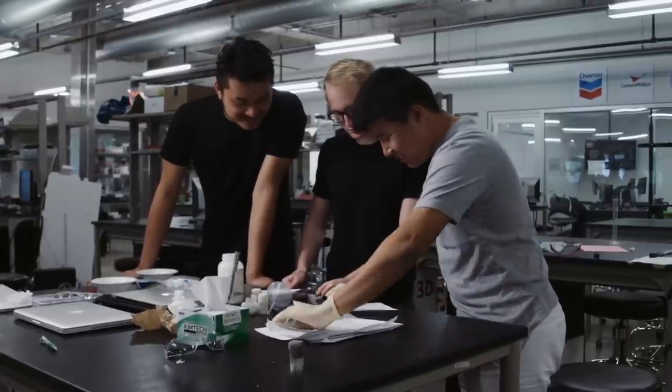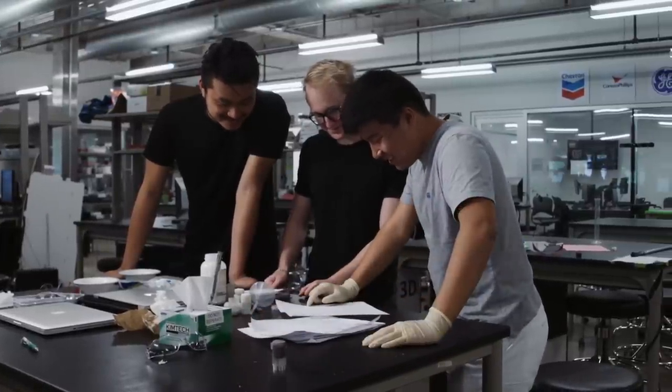We are a freshman engineering design team. Our name is Comfortably Numb, and the story behind that is that we are tasked with numbing the skin immediately before an injection, and we're all fans of classic rock music, so that's where that comes from.